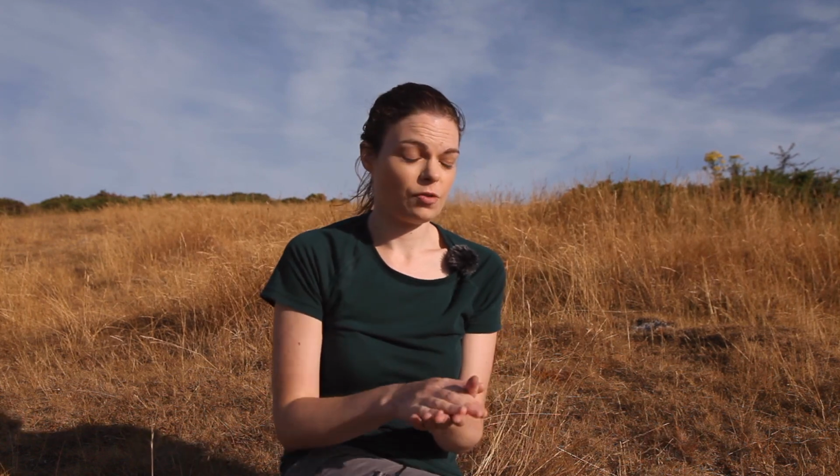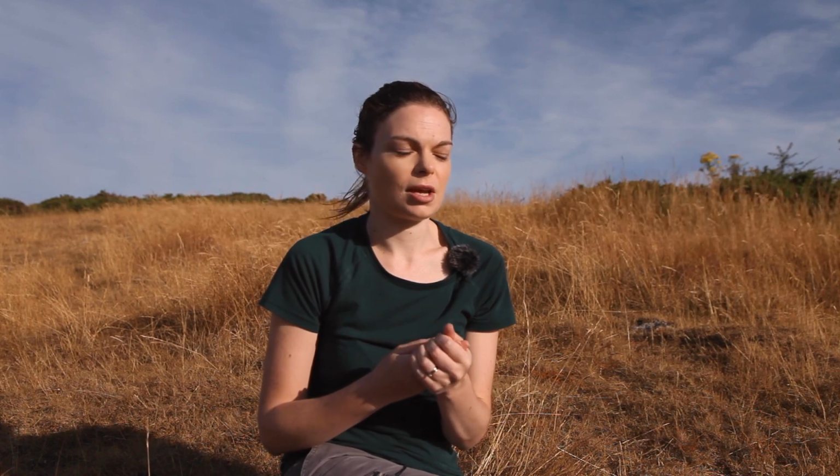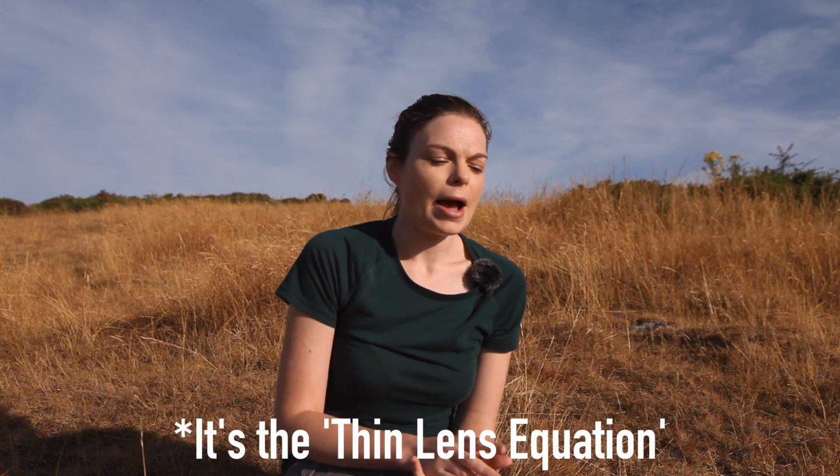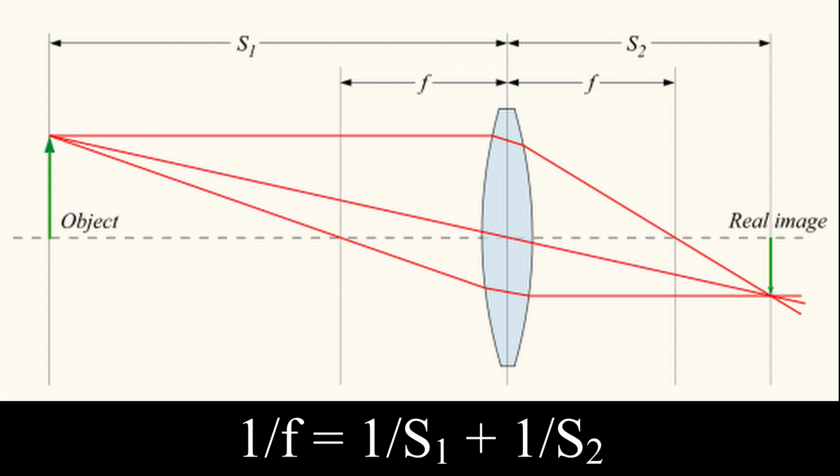Actually, before we even bought the extension tube, I looked up online to see, is there a way you can tell what effect a tube is going to have on any given lens? I just wanted to know before we spent some money. And there's an equation, I can't remember if it's called the thick lens equation or the thin lens equation. It's some form of equation. Basically, it tells you what the minimum focusing distance is then going to be.